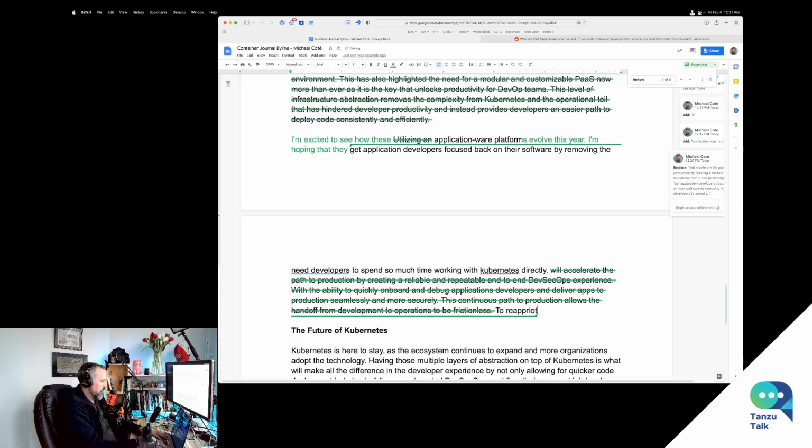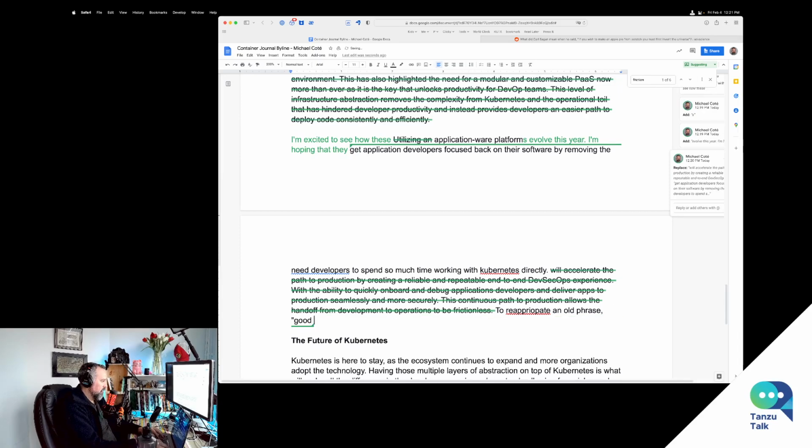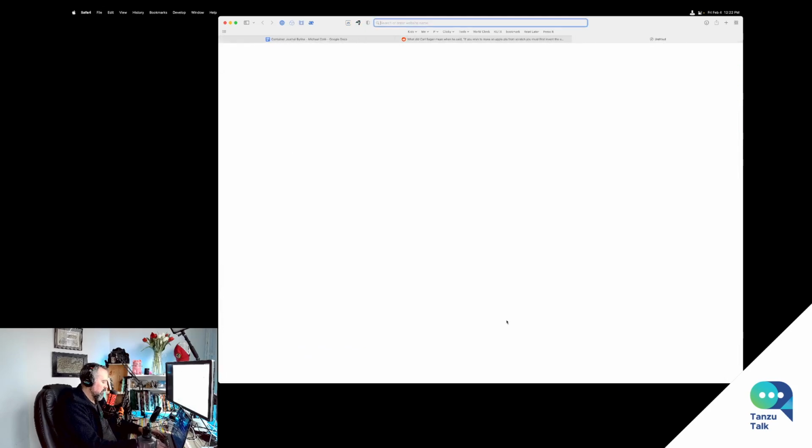To reappropriate an old phrase: good job writing all that YAML, said no CIO ever. Said no IC ever in the annual review. Good job configuring the cloud, said no CIO ever.